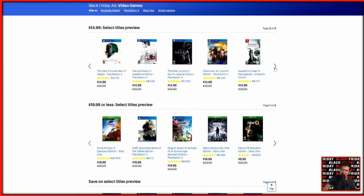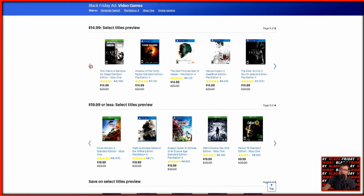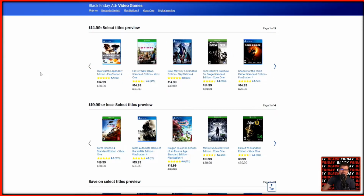But on top of that, you also have Assassin's Creed 3 on the Nintendo Switch, Shenmue 1 and 2 if you might be prepping to play Shenmue 3, and additionally, Yakuza 6 The Song of Life Essence of Art Edition, a special edition that comes with an art book and, of course, a special case for the game, is only going for 15 bones. But the standouts here for me, personally, just by my taste, include Far Cry New Dawn and Devil May Cry 5.